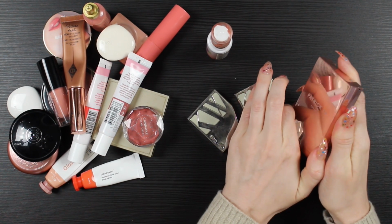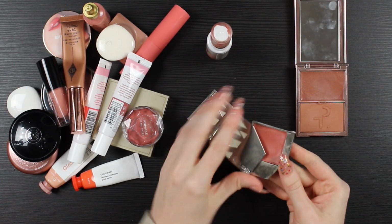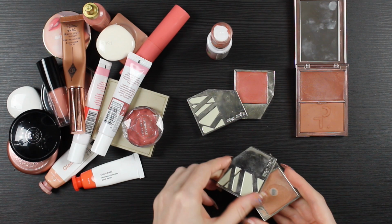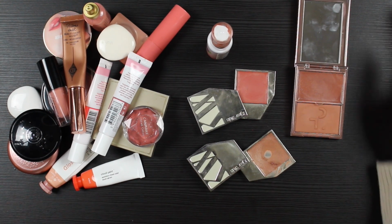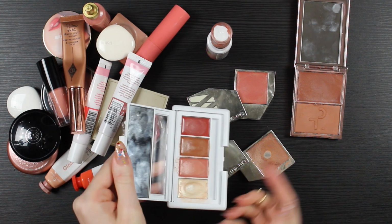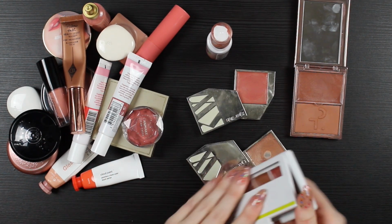So this is Patrick Ta She's So LA. This is Kjaer Weis Joyful. And this, I think, is called Radiance. It's the lighter Kjaer Weis bronzer. So obviously these colors are my colors. I mean, you saw it with the e.l.f. palette. It's like, this is what is going on. Like, we all know what's going on here. This is just what I love.